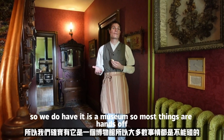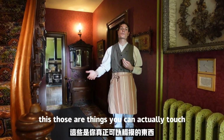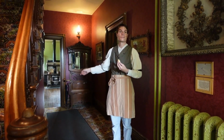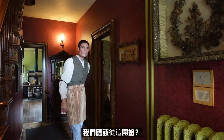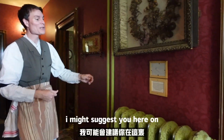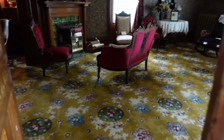It is a museum, so most things are hands off, but there are orange hands that say try this. Those are things you can actually touch. And a fresh batch of scones just came off of the stove, so if you're in the kitchen, feel free to ask for a little sample. Where's the start? Wherever you would like. I might suggest you come on in the parlor here.